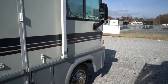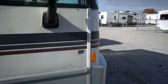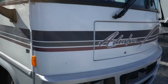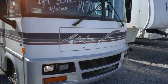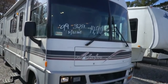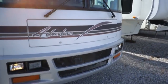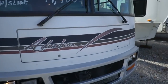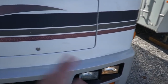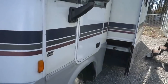And guys, just looking around it, $14,900, this is going to be a hard deal to beat, I'll be honest with you. The hydraulic leveling jacks work. This is one of those you have to have the jacks down to operate the slide, so I had them down earlier to put the room out, and they work. Slide goes out great. Windshields look good, nothing's cracked there. Like I said, you just got some striping and faded, but it's a 20-year-old motorhome, folks. You got to learn to expect that.